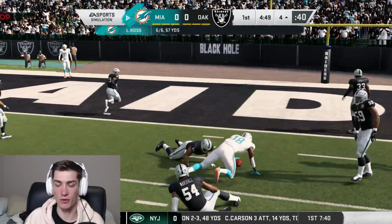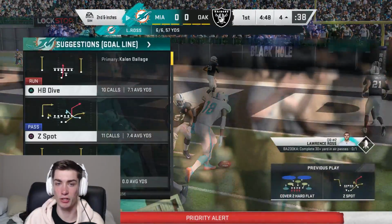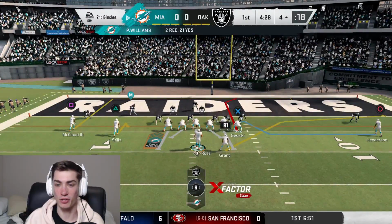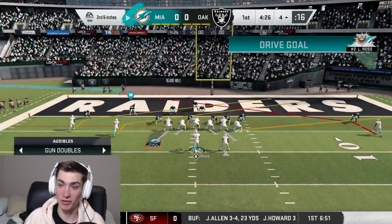Preston Williams, that's another first down, I think. Did he stretch it? I said that way too prematurely. I was going to say another catch. It's going to be 2nd and inches.